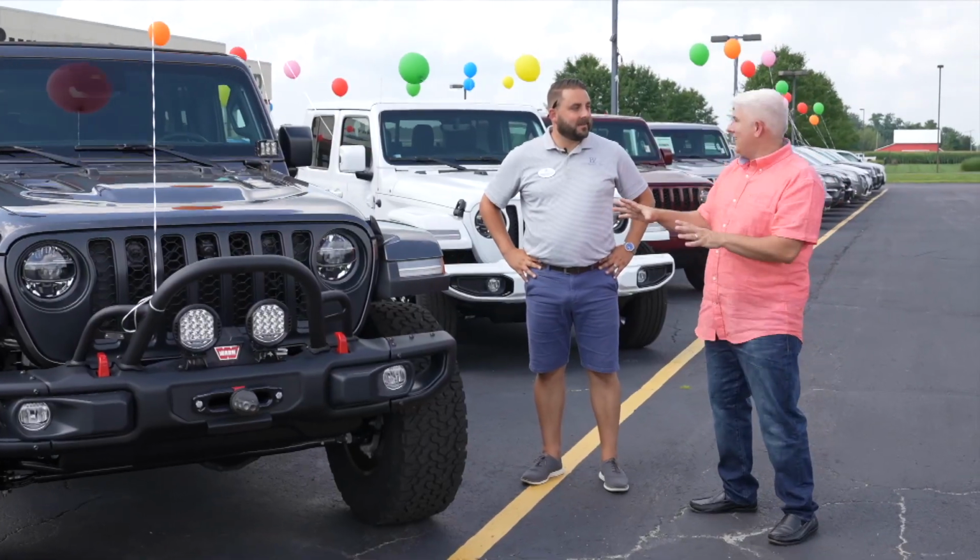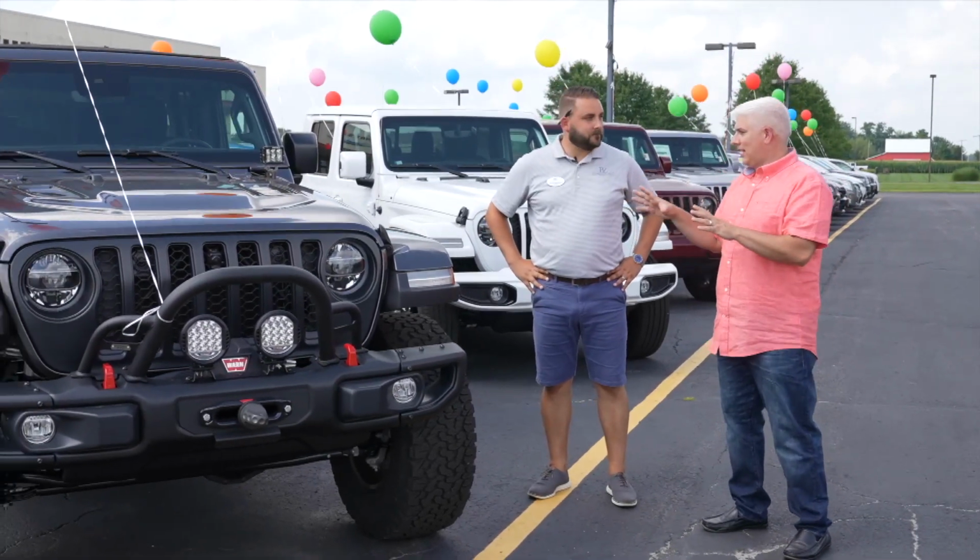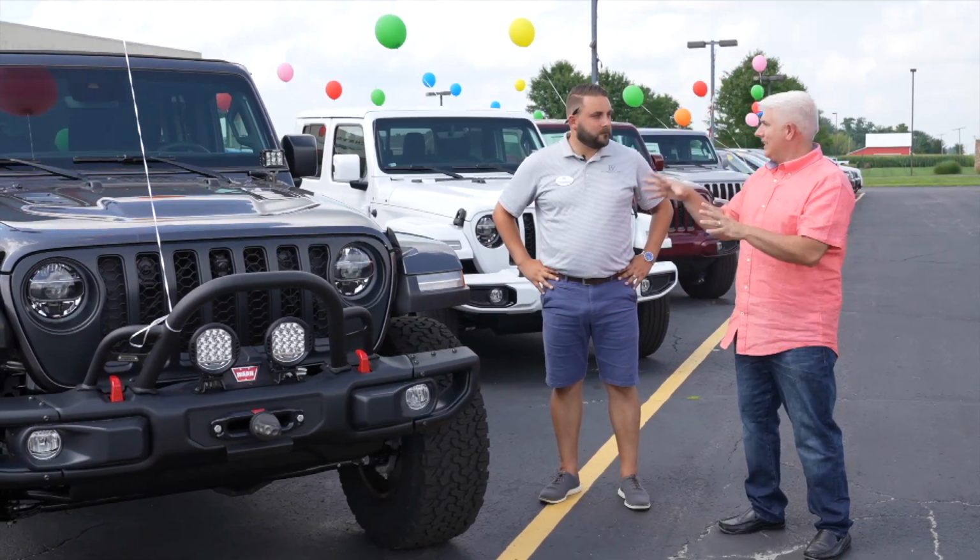If somebody had a Jeep already and they saw something like this and said, hey, I want to trick my thing out this way, are you guys able to provide that service on site here as well with the lift kits and all those things?